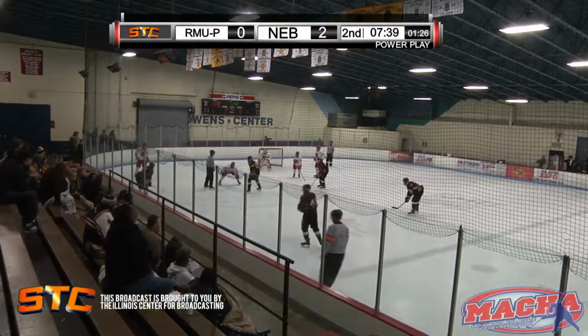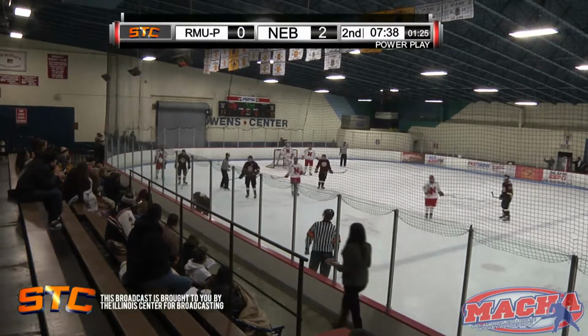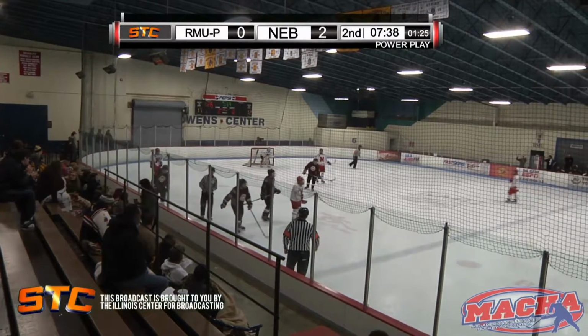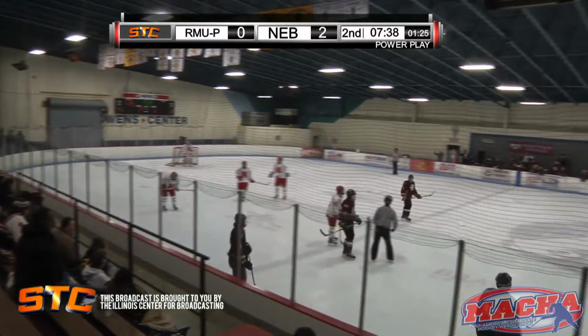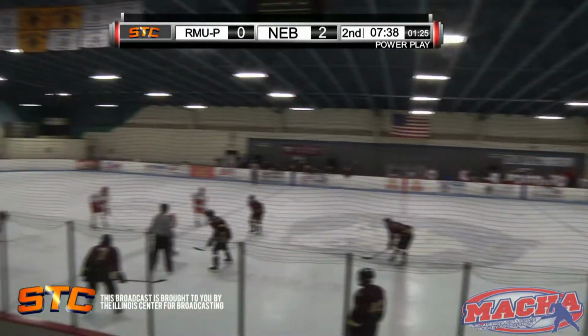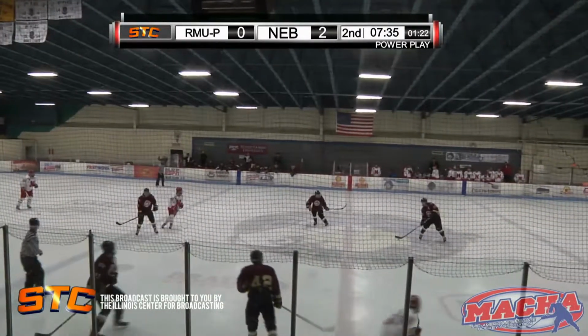Faceoff is going to be to the right of Kyle Shemek. Huskers win the draw, however, it's deflected into the net, so we'll redo it. Now it'll come outside the zone, on near boards here, just outside the Husker blue line. Robert Morris wins the draw. Shoemaker, center ice.